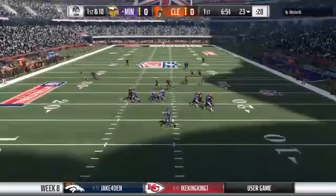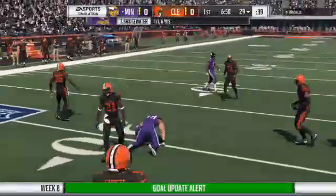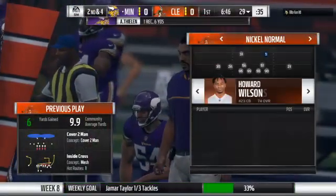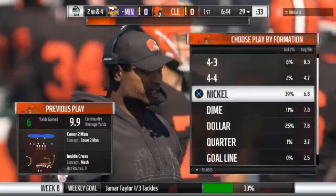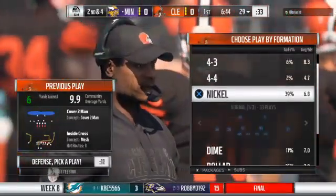First and 10, Bridgewater. He'll find Thielen working the middle. And he'll get to the 29-yard line, brought down there. A gain of 6 there on first. I think defensively you're okay with that. You're in the first quarter. He's going to get some catches, but they rallied to him quickly. And that's what you count on.